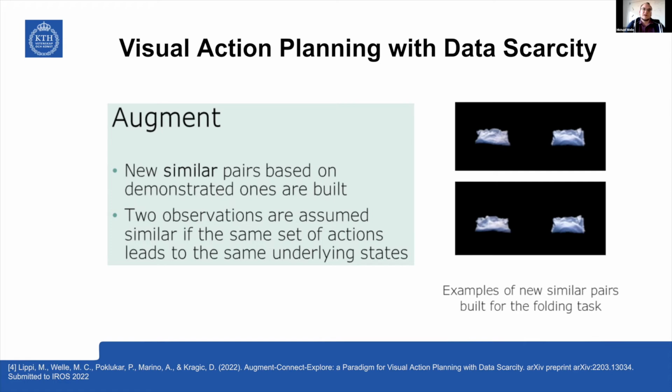So this worked quite well for the box stacking task. We didn't get that many new samples for the folding task. Here's just one example. We consider them all the same underlying state, and it connected another one. So this image is actually different, without knowing beforehand that those were also the same state. So we increased the data set size.